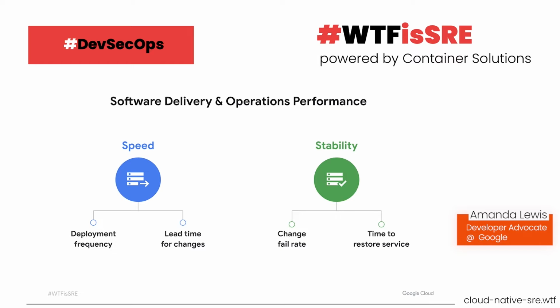So the research program found a valid and reliable way to measure software delivery. 4 metrics, which can be applied to any kind of software delivery. You have the 2 metrics representing speed: your lead time for changes, from the time it is committed to version control until it gets into production, and deployment frequency. Then we're also looking at stability, that change fail rate. When you push out a change, what percentage of the time do you need to remediate? And time to restore. So when you are remediating, how long does that take? The entire team that's responsible for the software should be collaborating on improving these metrics together.